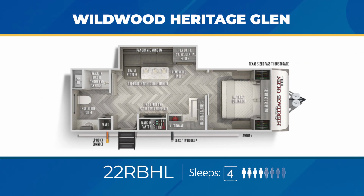On top, a roof. To be exact, you get a one-piece Superflex roof that comes with a 15-year manufacturer defect warranty. Now, let's dig into a few Wildwood Heritage Glen floor plans, shall we? Starting with the travel trailers, let's move right into the efficiently designed 22 RBHL.